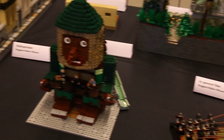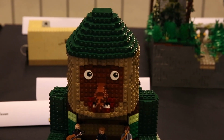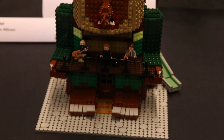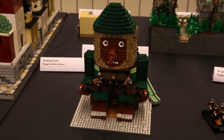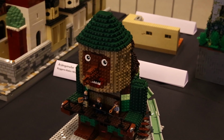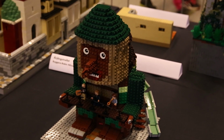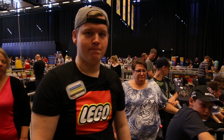And here is something really tied to Sweden, which is Årjängestrollet, which is an actual place in Sweden. And they really captured this building in great detail, and a lot of people who know this building will recognize it immediately. And as I said before, it's really fun to see these things that are tied to Sweden in some way or shape or form, which is really impressive to see.